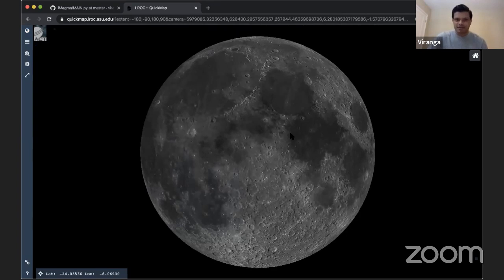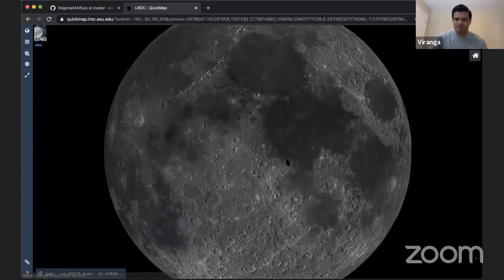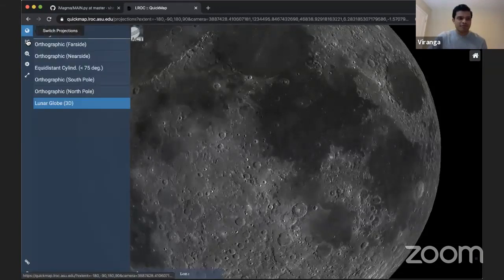There are these dark spots on the moon. They're individually called a mare, and the plural is maria. These are lava flows that happened a long time ago, billions of years ago. One spot you probably want to pay attention to when you look up at the moon next time is this spot right here. That's where Apollo 11 landed, somewhere there. One cool thing about this tool is you can point that out for yourself.